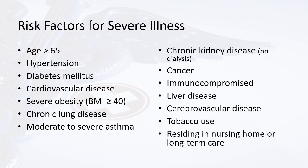Some of the risk factors for developing the severe illness would be an age greater than 65 years old, hypertension, diabetes, cardiovascular disease, severe obesity, chronic lung disease, moderate to severe asthma, chronic kidney disease, usually patients that are on dialysis, cancer, those that are immunocompromised, liver disease, cerebrovascular disease, tobacco use, and those residing in nursing home or long-term care facilities.